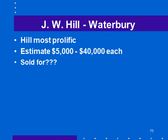J.W. Hill, Waterbury, Connecticut. The first two were from him. They're postmarked Waterbury, Connecticut. He was the most prolific. He just had a lot of fun coming up with folk art cancels. And it was thought these would sell for between $5,000 and $40,000 each. I was inspired to go and look at my duplicates of that era and see if I had any of those. A, I don't have any duplicates of that era, and B, no, I don't have any of those. I was even more inclined to go look again when I saw what they sold for.